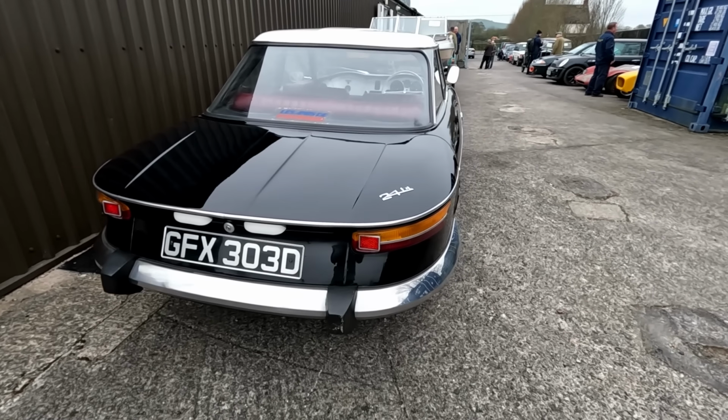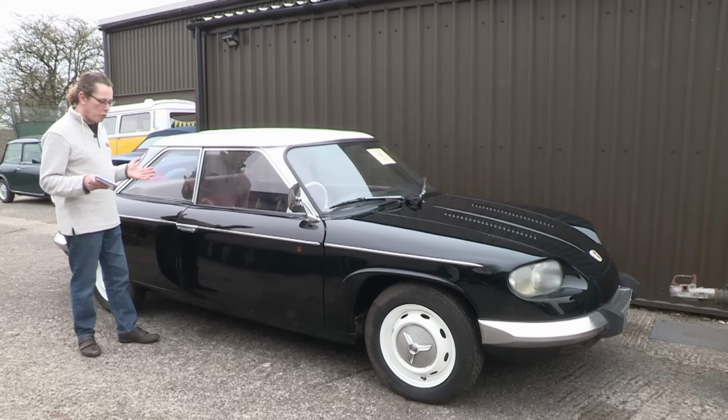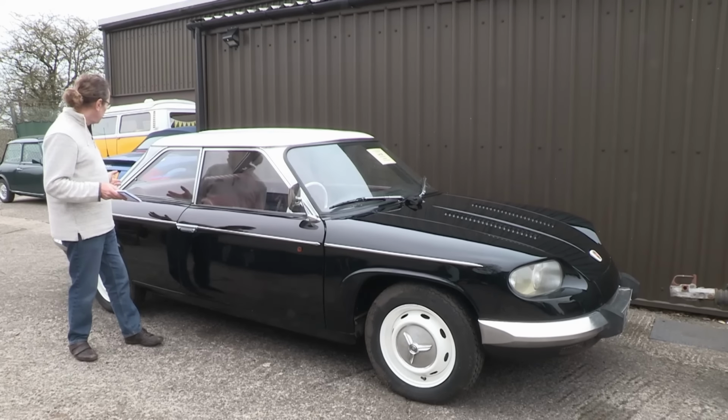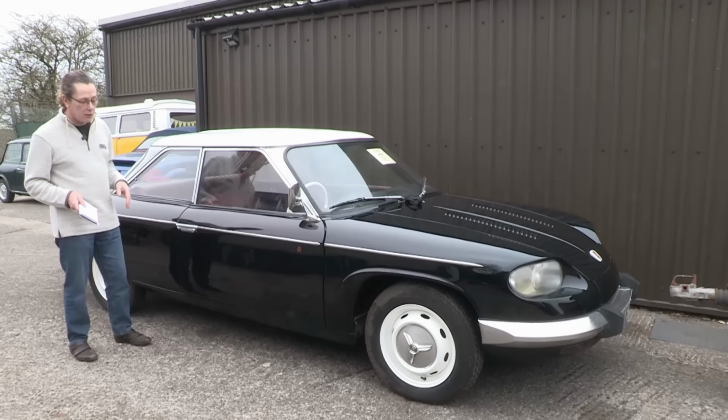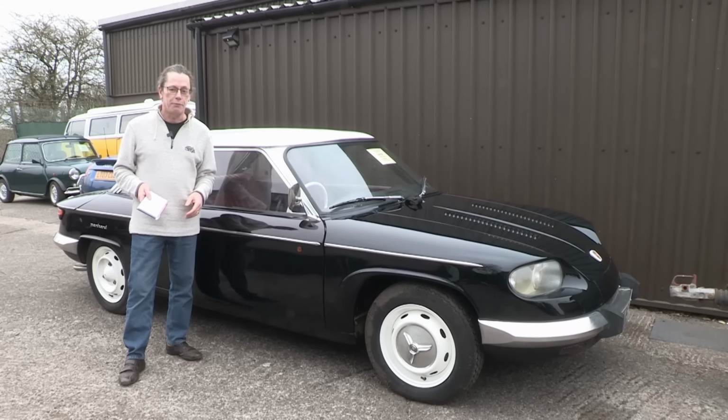Now, this one is guided between £3,000 to £5,000. I think it's probably on the money. It does need a little bit of work. There is a fuel tank needs fitting to get it up and running, but otherwise the body looks in really stunning condition. But as ever, it's the bidders that are going to decide how much it's worth.